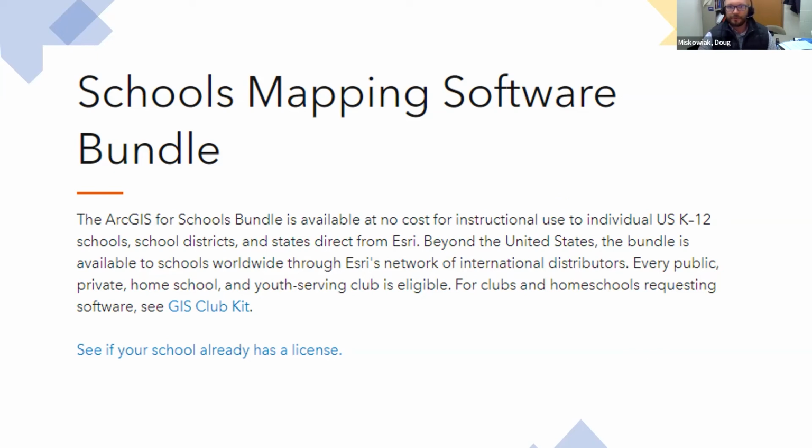So I'll stop the share for a moment to see if there's any questions. And if we have time, I'd love to share with you some of the maps that some of my students have been engaging with.